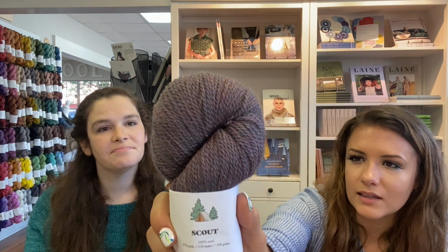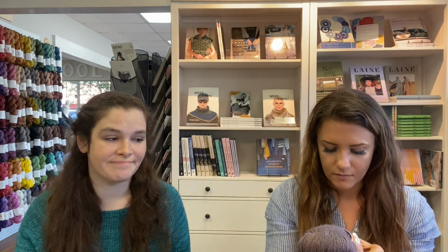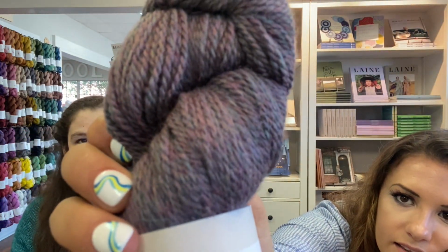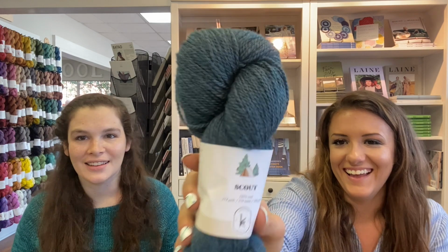This is really light and neutral. And like I said, kind of a brownish undertone. But the heathered, I don't know if you can really see it. You can really see the little heatheriness in there. It's really pretty. Yeah. Then this is the one that I love.